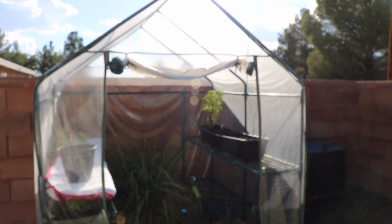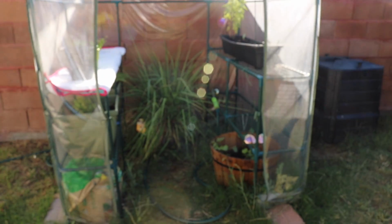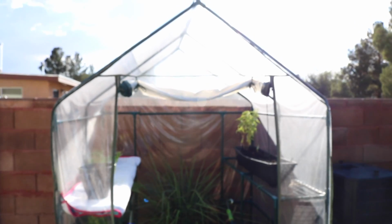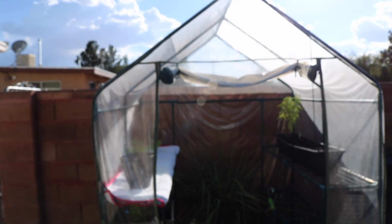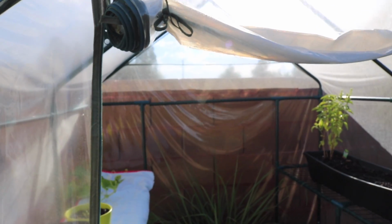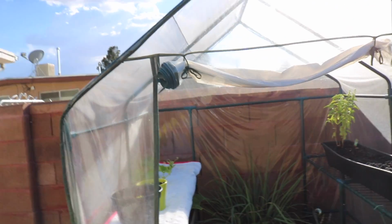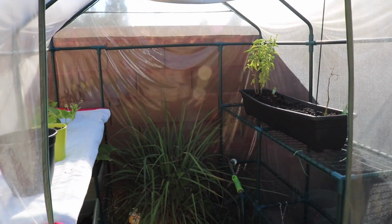This is our greenhouse. We actually picked this up at Sam's Club. So as you can see, we've got some shelves going on, some floor space here, and then it has a nice little zippy door right here. You untie these things and then you can zip the door open and close. Usually if it's going to be a little bit cool, I'll close it at night, but if not, we just kind of leave it open and get these guys some air.